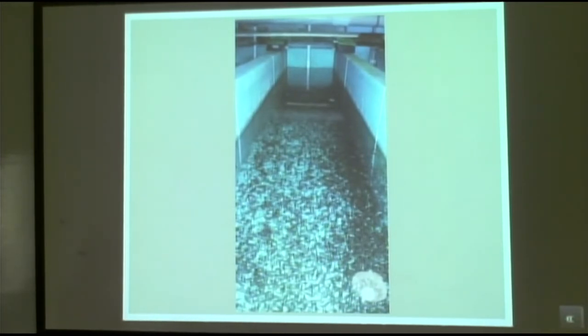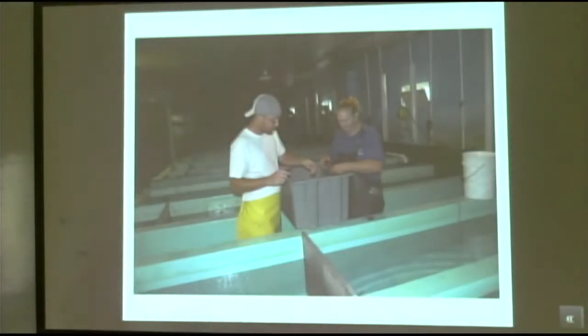And at that point, we start to feed them. Rainbows are a little different animal. They eat about a week and a half after they hatch. So this is a tank of roughly month-old rainbow trout, and there's about 50,000 in that tank. I counted all of them, too.